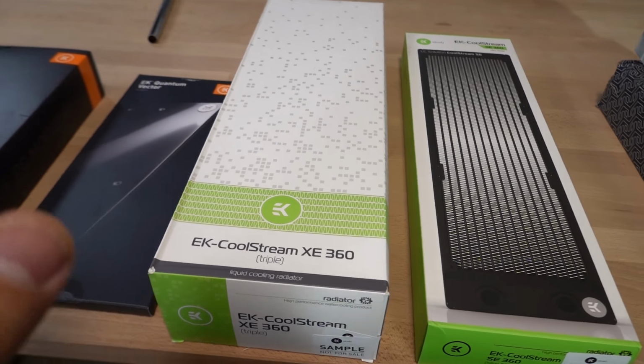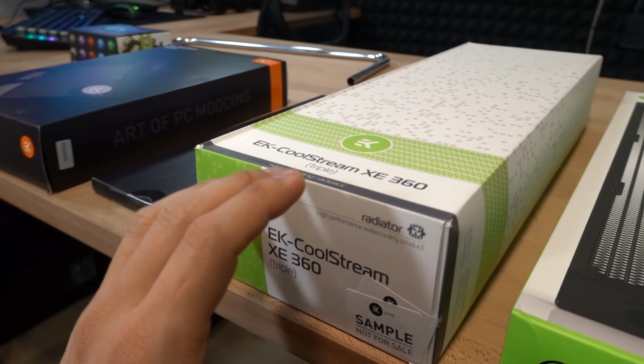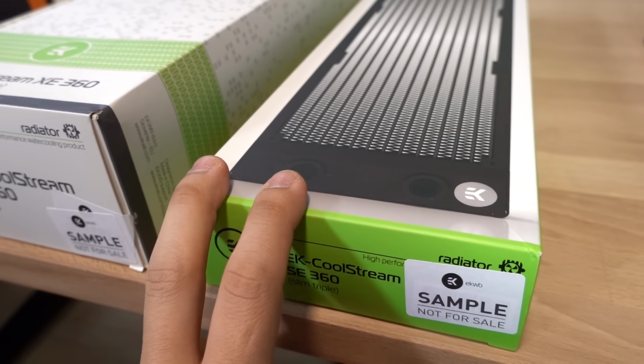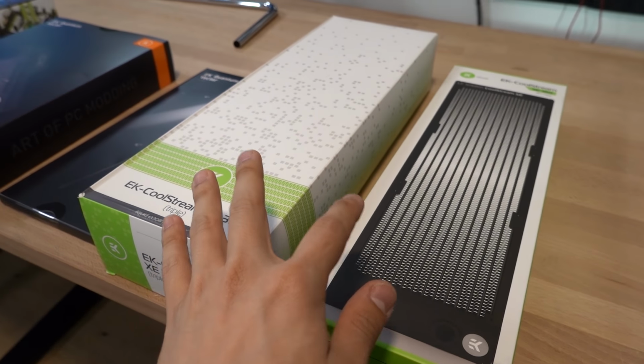Moving on to our radiators, also from EK, we have the Coolstream XE360. This is a fairly thick rad that's gonna go at the bottom of the case. So this is our big boy. And then we've got the SE360, which is fairly thin. This will go at the top of the case, right above our motherboard. I think with dual 360mm radiators, we'll have plenty of cooling performance for all of our hardware.